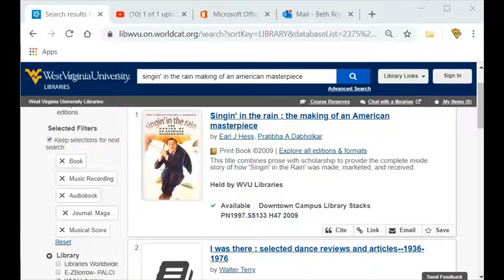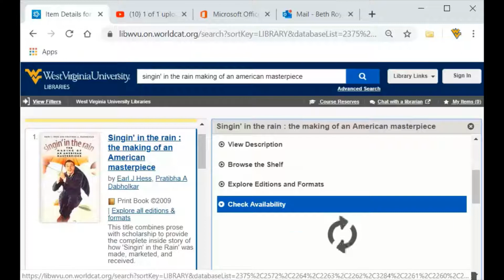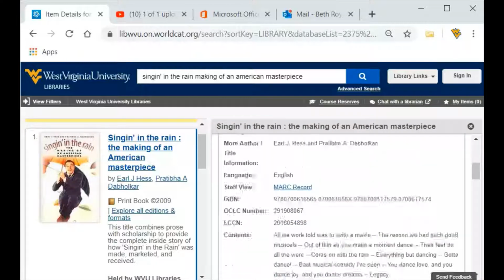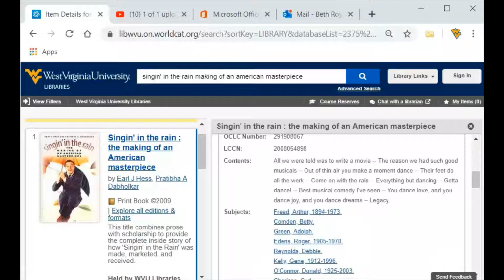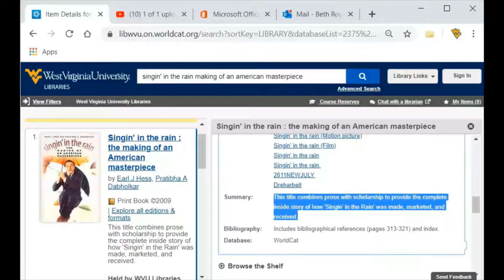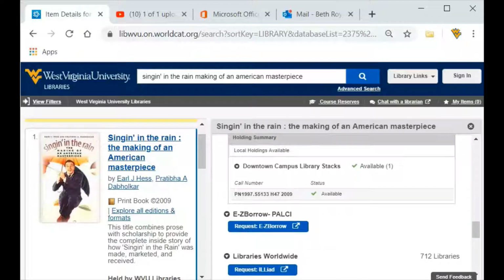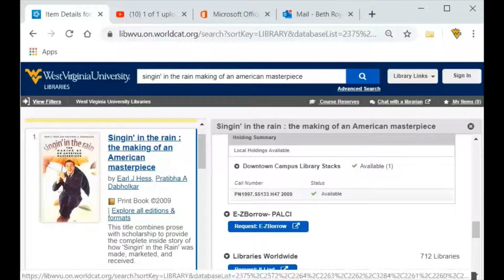To see more information about a resource, you need to open the full catalog record by clicking on the title. Open View Description, and you'll see the table of contents and a short summary. You also see more information about the location. Notice that this book happens to be located at the downtown campus library.